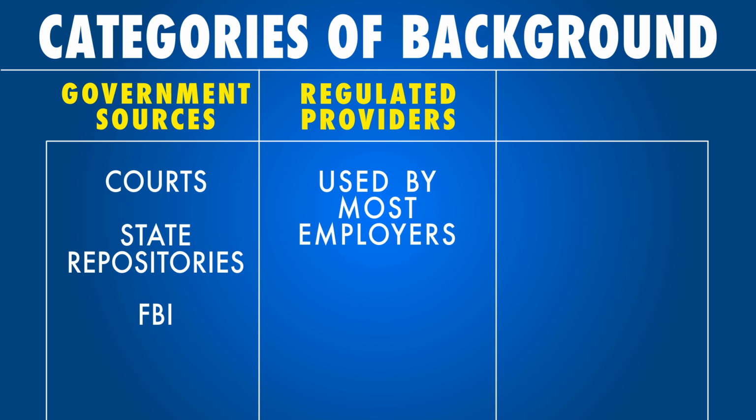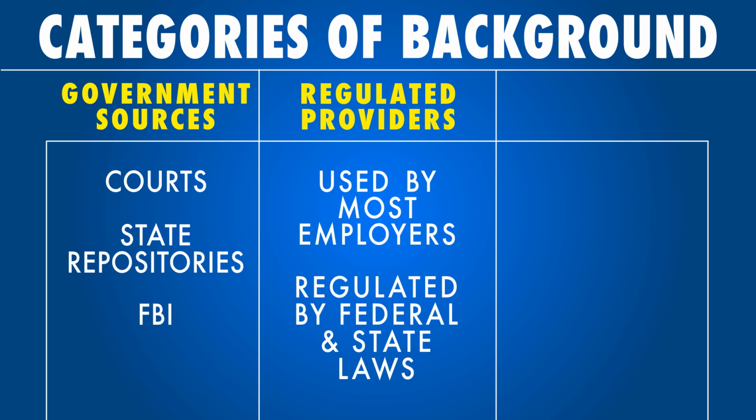The second source of background checks are regulated background check providers. Most employers use regulated background check providers. They're called regulated because they are regulated by federal and sometimes state laws. These are the providers that are the most important to update after your record is expunged or sealed by the court. We'll talk more about these in a minute.